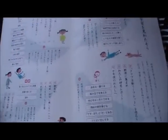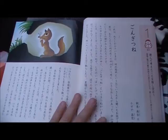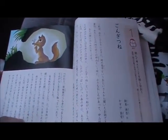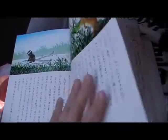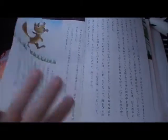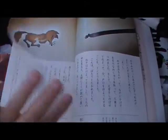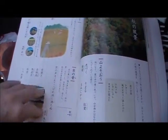Let's see. And then here's Gongitsune. It's the story of that fox. I have read a shorter version of this story, so I do know the summary of it. I haven't read it yet. I read like the first 2 pages and then I moved on because I wanted to read something different.